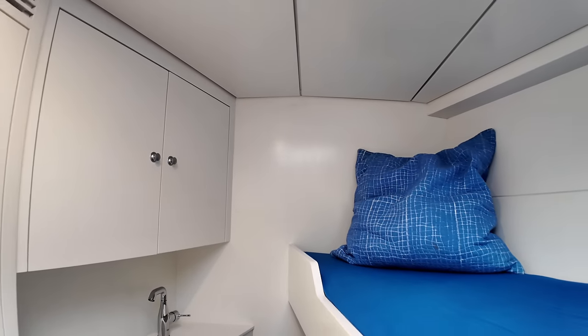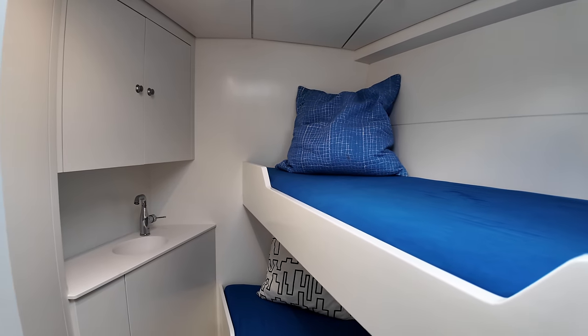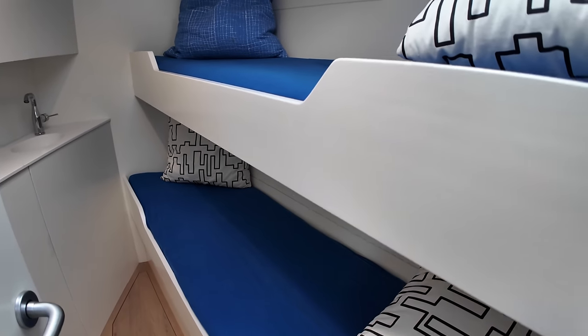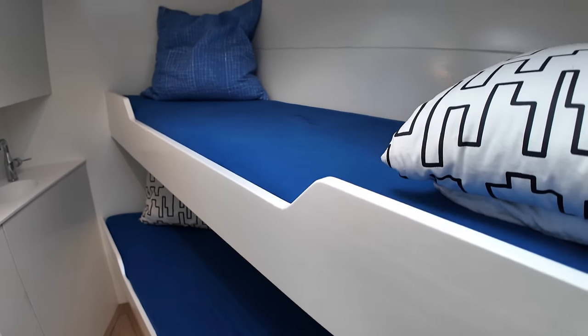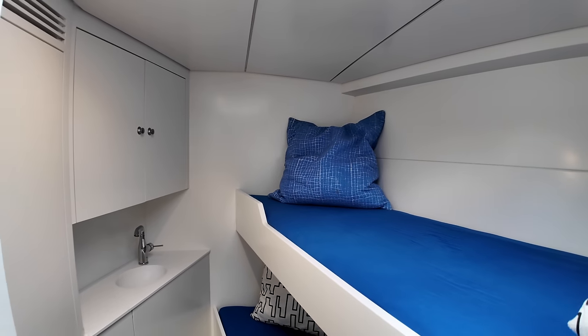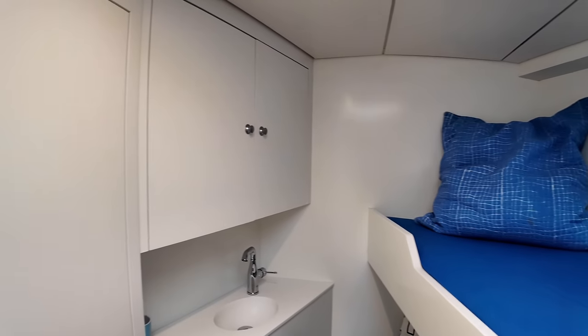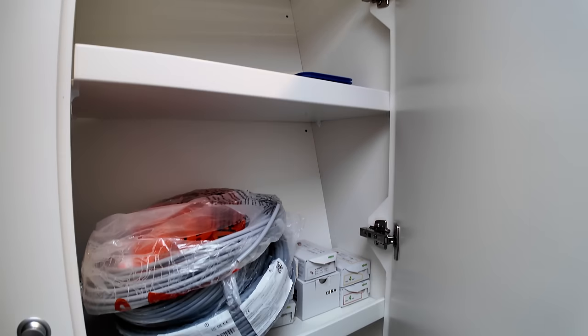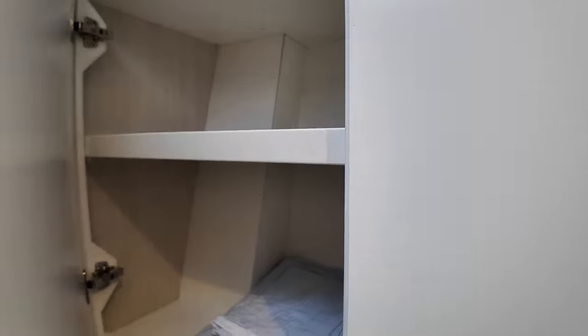So over here, obviously, we've got another cabin, twin single cabin in a bunk configuration. If you did want to have crew on board, then this would be an ideal space for your crew. The owner operates this boat with him and his wife, so they don't need any crew. But if a future owner wanted to, then yeah, you could have some crew in here. Open up that, look, we've got some more storage space in there. And some more storage space in there.